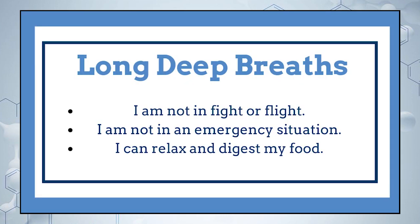You could also do ginger tea. That's gonna help activate your digestive juices. And take some long, deep breaths. Those deep breaths tell your body, I'm not in fight or flight. I'm not in an emergency situation. I can relax. I can get my digestive system ramped up so I can really digest, break down, and absorb the meal that's coming in. So make sure you're doing that at least 10 minutes before the meal.